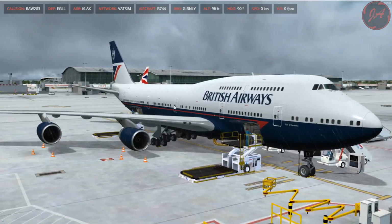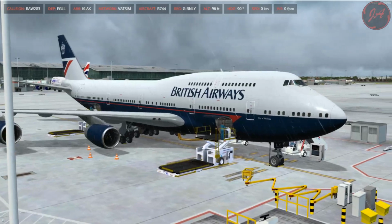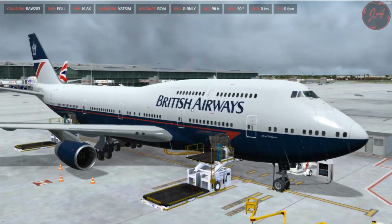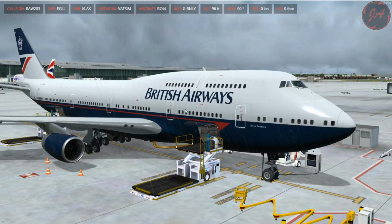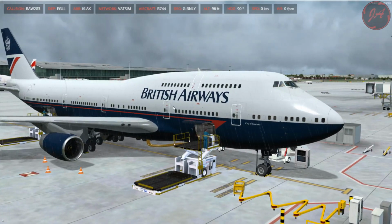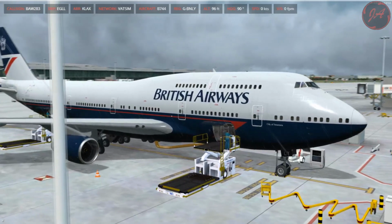We are in the wonderful PMDG 747, Queen of the Skies. As you will all know, it is one of my all-time favourite aircraft. I think it's a lot of people's all-time favourite aircraft, but this is one of my favourite, soon-to-be old-school aircraft. Yeah, there's going to be that.